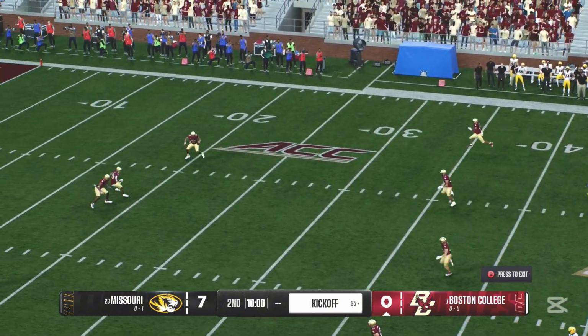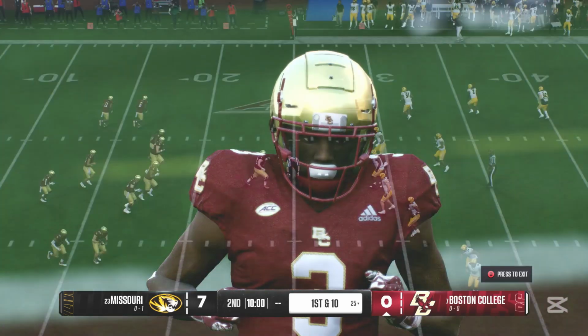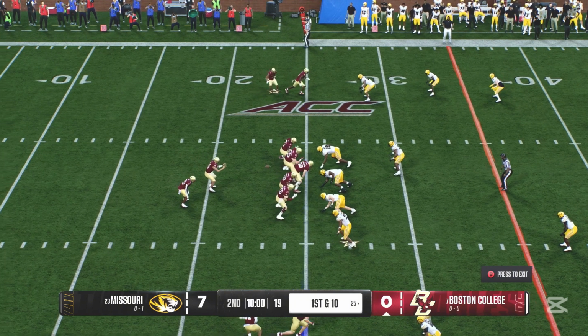Kickoff team is on the field. They'll try to drive this one deep. And they thought about a return, then thought better of it. They'll bring it out to the 25. BC has the ball back, hoping for a party in the mods.